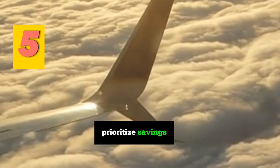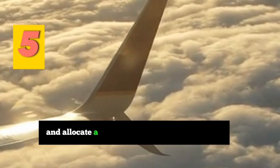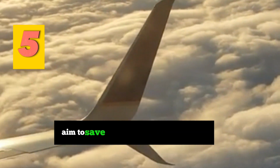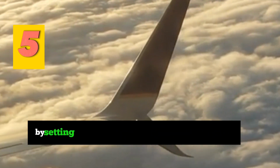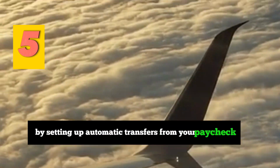Prioritize savings. Make saving a priority and allocate a portion of your income towards it. Aim to save at least 20% of your income and consider automating your savings by setting up automatic transfers from your paycheck to a separate savings account.